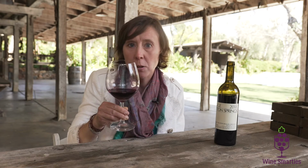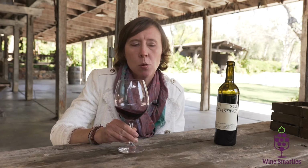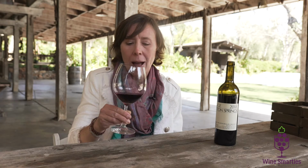I don't smell any. It smells fresh and clean and vibrant and aromatically quite intense, which supports the fact it's a Zinfandel. Zinfandel is an expressive grape. You should find a lot of flavors coming out of the glass.